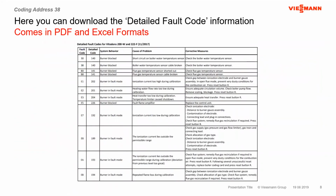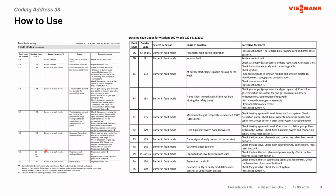So when we look at this, you can load it in, you can download this, you can print it off in a PDF, you can put it into a spreadsheet in Excel formats. It's a couple of pages of different faults and of course the detailed fault code that's associated with it. So if I were to put the actual manual information here on the screen, our troubleshooting area of the manual, and you've got the technical service bulletin here, the detailed fault codes.